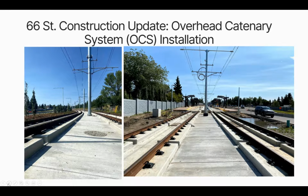Obviously, don't go near power lines when they're live, and there's certain safety messaging that we want you to be aware of that we're putting on our website, and you'll see social media posts that highlight some of those safety risks as well as we move along.